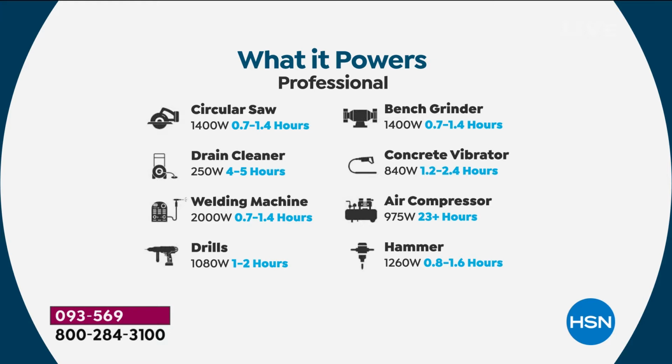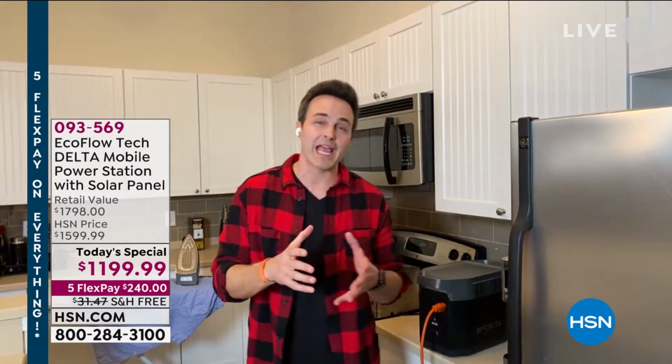4 to 5 hours. If you live in a low-lying area, like Houston, New Orleans, Miami, you know that you need a good drain cleaner, especially during storm season, so you don't get flooding. A jackhammer, did you see that in the bottom right-hand corner? A jackhammer, the big concrete jackhammer, for an hour and a half.